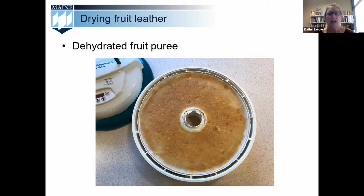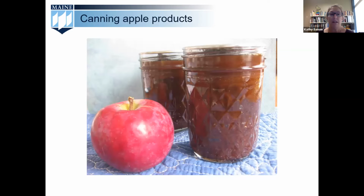So now let's discuss the basics of canning apples. Apples are considered an acidic food and may be canned using a boiling water bath canner or an atmospheric steam canner. You'll find a plethora of research-based recipes for apple products that include everything from jellies and jams, juice, cider, spiced slices and syrup, applesauce, apple butter, apple chutney, and even apple pie filling. All of these can be preserved using the water bath canner or an atmospheric steam canner.